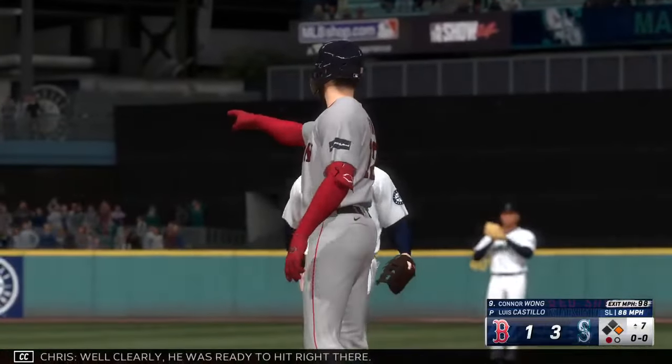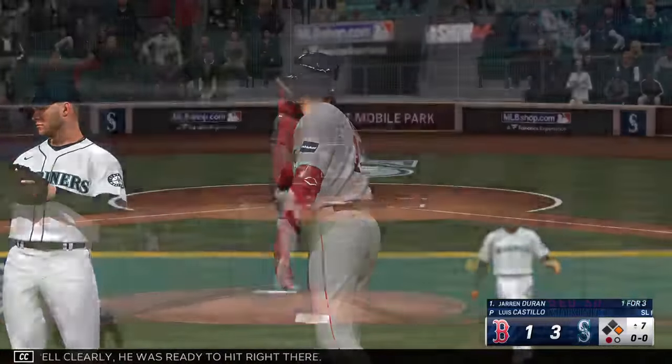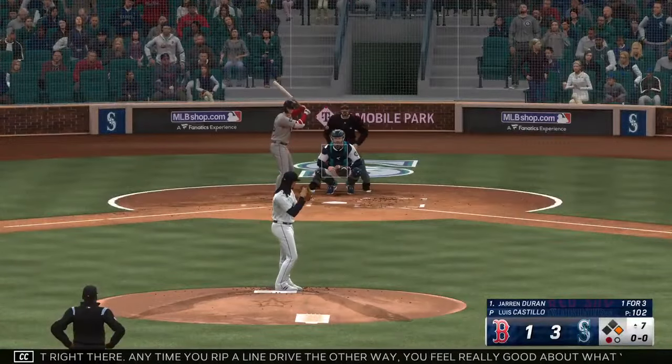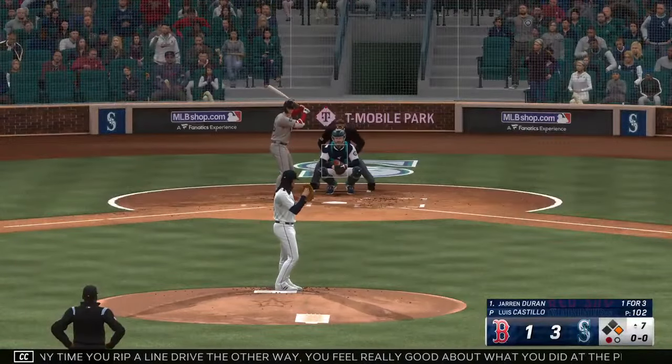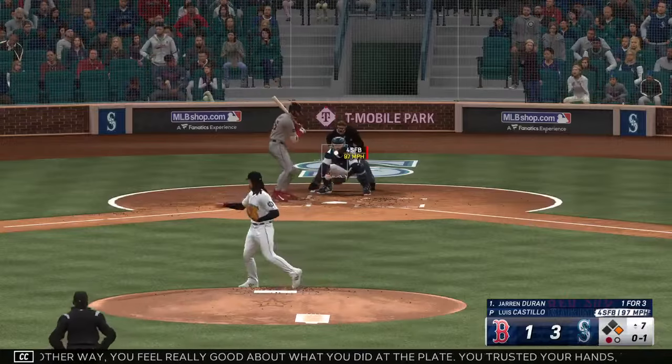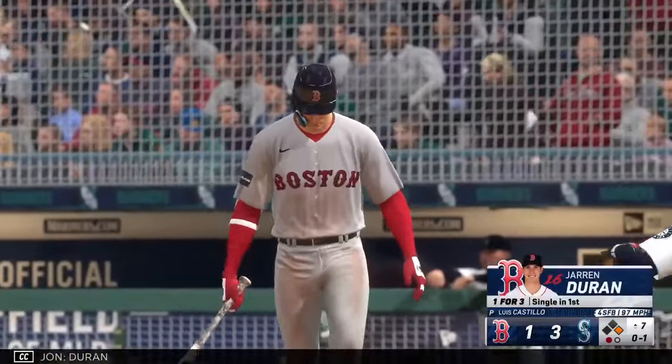Well, clearly he was ready to hit right there. Anytime you rip a line drive the other way, you feel really good about what you did at the plate. You trusted your hands, you let the ball travel, and you took the barrel straight to it. That's great work right there. Duran in the box now, takes strike one.